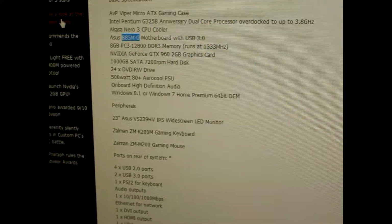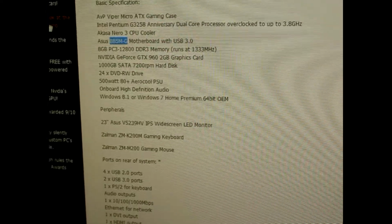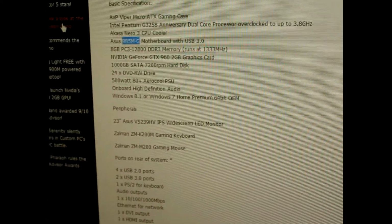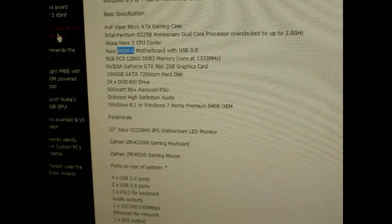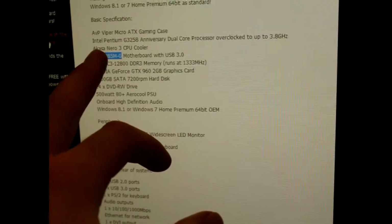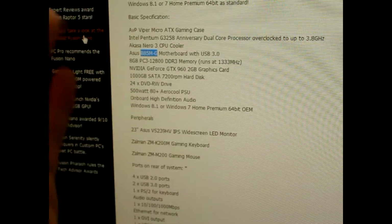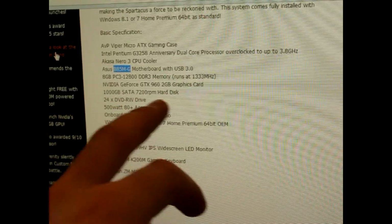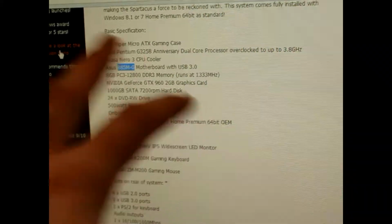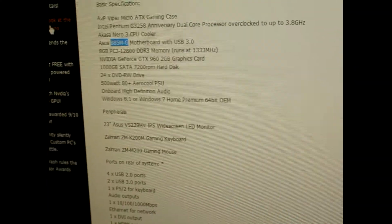It's the Intel Pentium G3258 anniversary processor, the overclocking favourite at the minute when you pair it to the Asus B85MG motherboard. Overclock shit out of that motherfucker. We've got a non-standard cooler there, a Casca Nero 3, 8 gigs of DDR3 memory, and a GeForce GTX 960. I went for something lower mid-range, something that you wouldn't fully regard as budget. I didn't want a £20 graphics card in this, as I'm going to use it for a lot of video editing and a bit of gaming maybe.